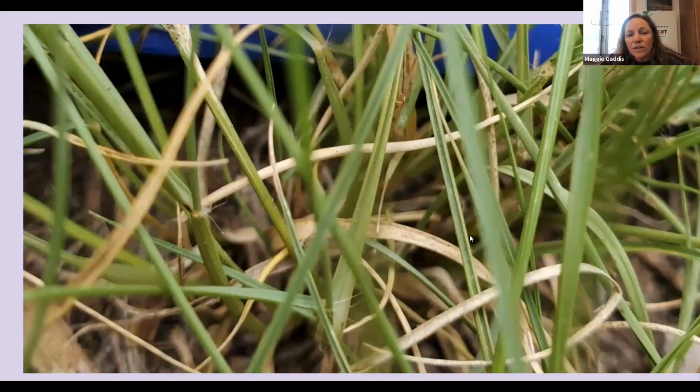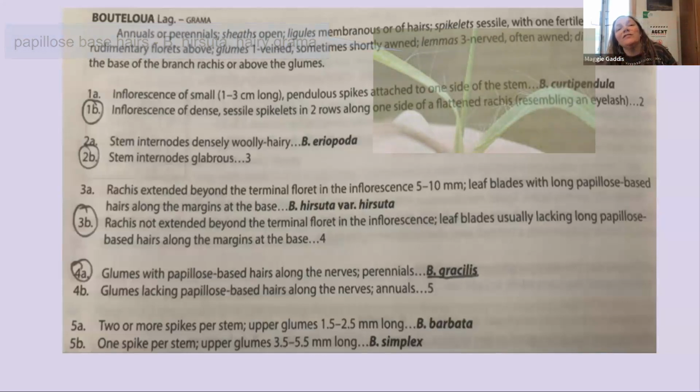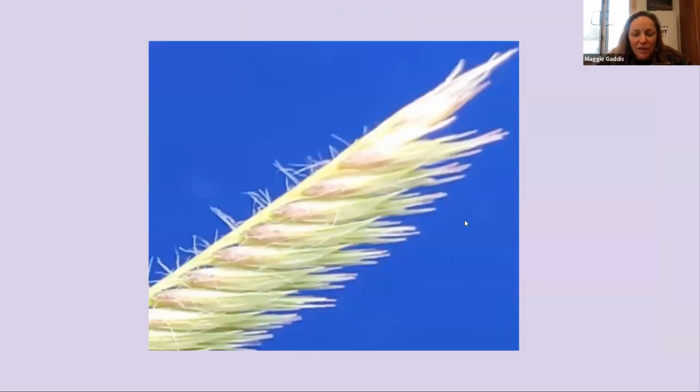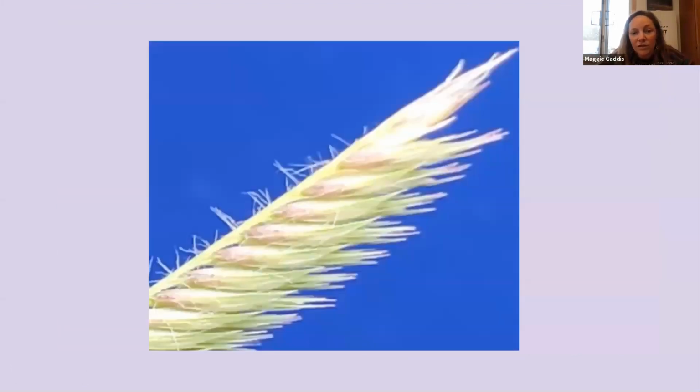And you can see that on little bluestem, but what it looks like to me is like the new beard of a 13-year-old. They're really sparse hairs. But I didn't see that, right? So we've got two characters here. The leaves aren't really hairy, and neither is the rachis extended beyond the terminal floret. So we go to 4, glumes with papillose-based hairs along the nerves, perennials, or lacking papillose-based hairs along the nerves, annuals. So let's take a look.